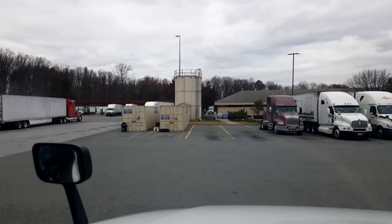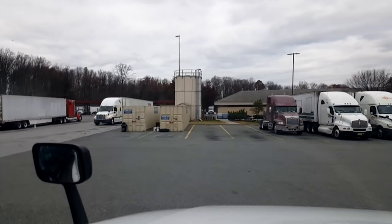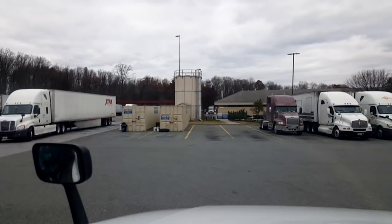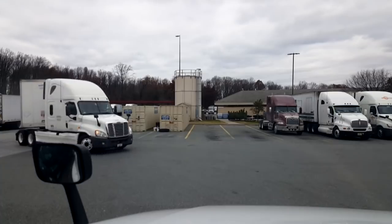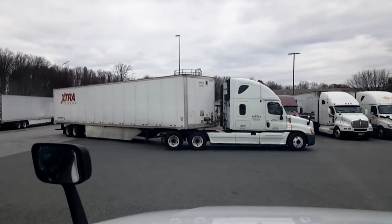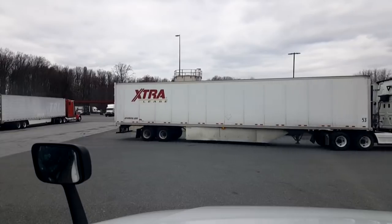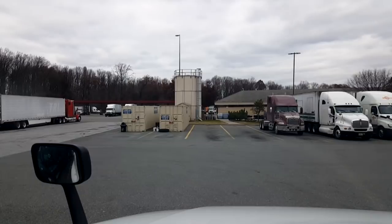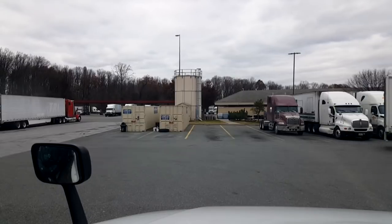Alright, so we have 90 miles to the next delivery, which ain't bad. That's an hour and a half. We got to be there at 6, so if we leave at 3, that'll be okay. Run back up 295, scoot on over to 95, scoot on over to 476, right to Allentown. So not bad.